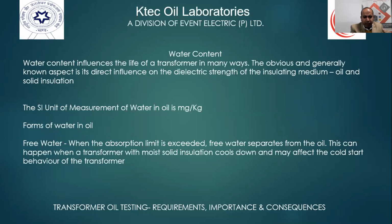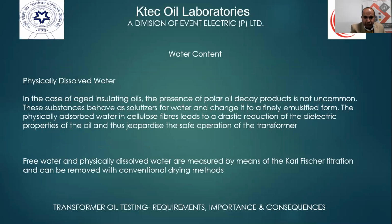So there are two types of water in oil. First of all, forms of water in oil. Whenever the absorption limit of oil is exceeded, there is some free water which separates from the oil and is suspended in the oil. वो oil के अंदर soluble नहीं रहता है. That can be detected very easily. And the second one is the physically dissolved water.